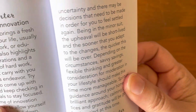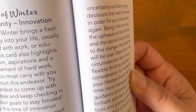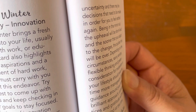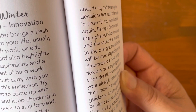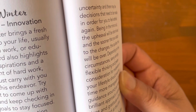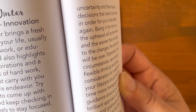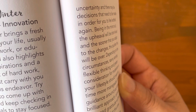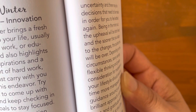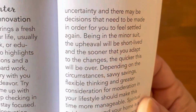I haven't kept track. Ace of Winter, opportunity, innovation. The Ace of Winter brings a fresh opportunity into your life, usually connected with work or education. This card also highlights enthusiasm, aspiration, and a strong element of hard work, which you must carry with you throughout this endeavor. Try your hardest to come up with new ideas and keep checking in with your goals to stay focused. Enjoy this time of innovation and remember to allow yourself personal time to wind down. 2 of Winter, decision, change. I don't know.